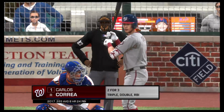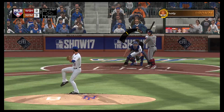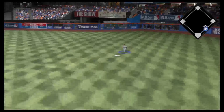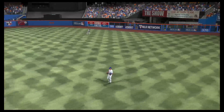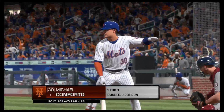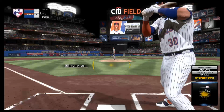The batter, number 1. Here's Carlos Correa now. He bats here with a double and a triple on his line in this one. Heading out towards shallow right. Conforto has a read on it, and the inning is over. Digging in, Michael Conforto. He'll see what he can do leading off the home 8.